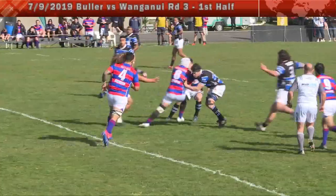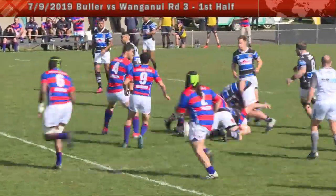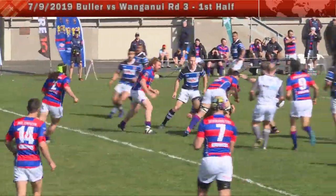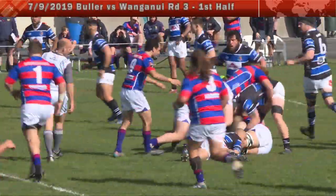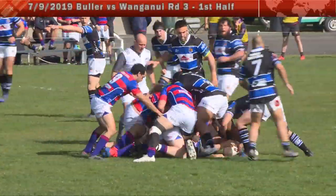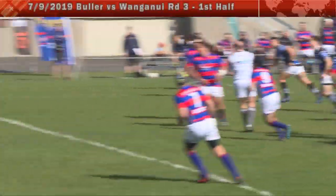Lays it back for Stevens. Up there to High-Tongue. And he runs straight into Campbell Hart. Puts him down on the ground. Hart gets up now to Jeff Lepper, out playing at first 5-8, just going across field. And has it been taken away from Buller? Yes, it has. It's a steal, and Horrocks again puts his boot to it.